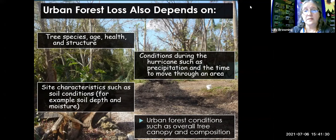So things that affected them in storms were the tree species, age, health, and structure. Same thing with us. Any living thing, how we react to stresses depends on these things as well. Our age, our health, our structure, all of that.